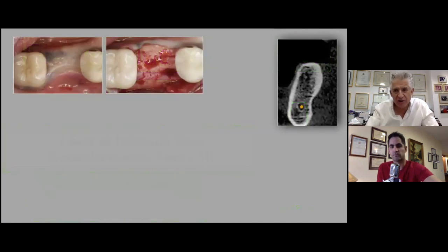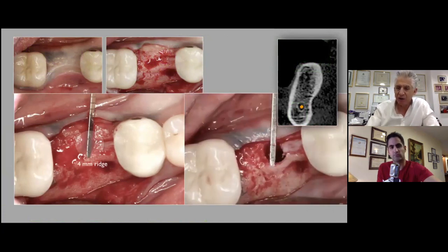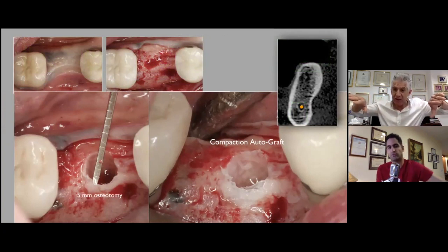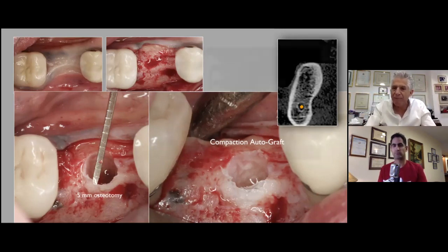So have a look at this alveolar ridge. We want to cause some osseodensification, but we also want to cause some expansion here. So we start off with a 4 millimeter ridge, and by using osseodensification, in other words, counterclockwise, we can create a 5 millimeter osteotomy and still have some buccal plate left. And if we don't have enough buccal plate left, we can also do a veneer graft. At the same time as we are causing this lateral expansion, we are causing compaction autografting. The drill, this denser drill, takes the bone particles and compacts them into the trabecular spaces of your lateral wall as well as apically. And that's called compaction autografting.